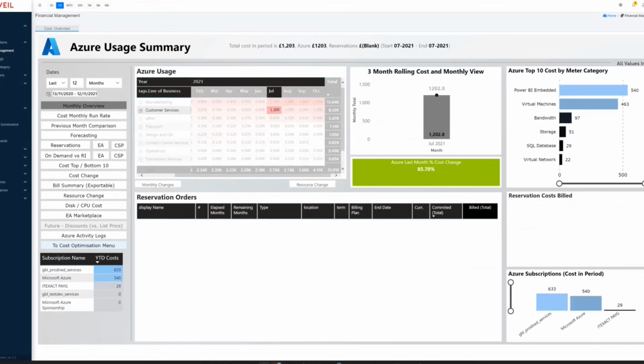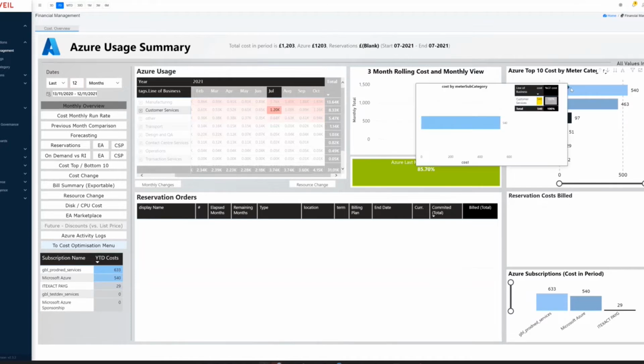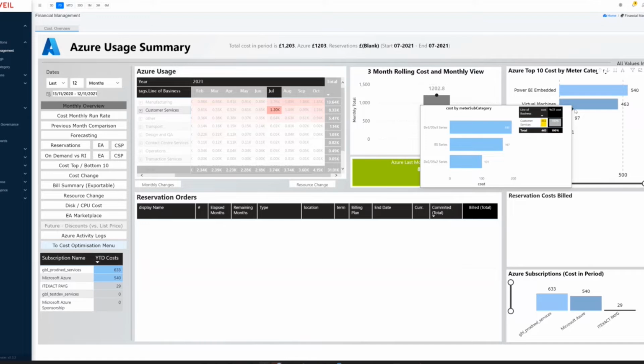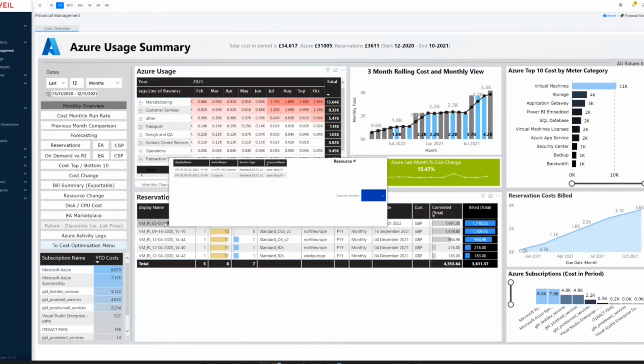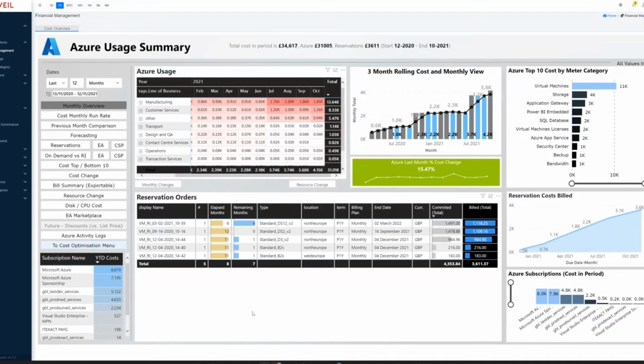What was that for? Well, if I just log here and hover over that, I can see the biggest cost is Power BI embedded. I can see that's in customer services. And virtual machines, you bought these 3 types of virtual machines. So you can get into this view very quickly. Or maybe I want to hover down here and see, as part of this reserved instance, what was procured back then, how much time is remaining on it. So a very quick view of your reserved instance costs as well, both CSP and EA coming into here.